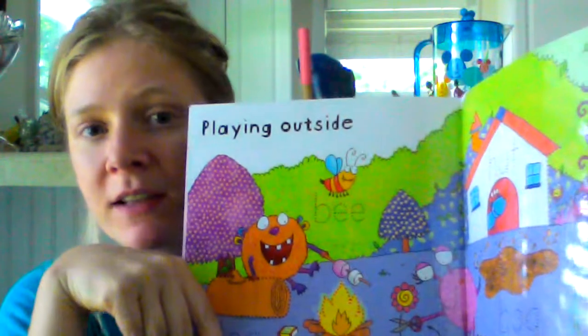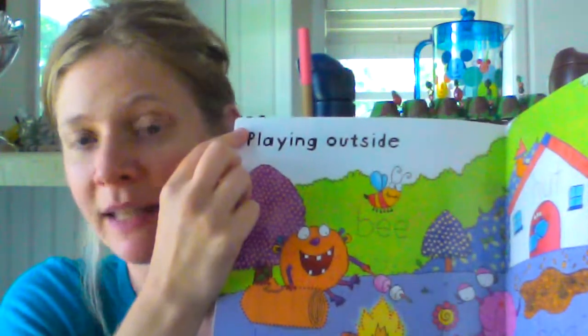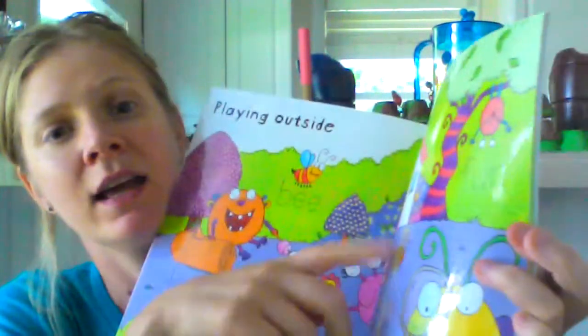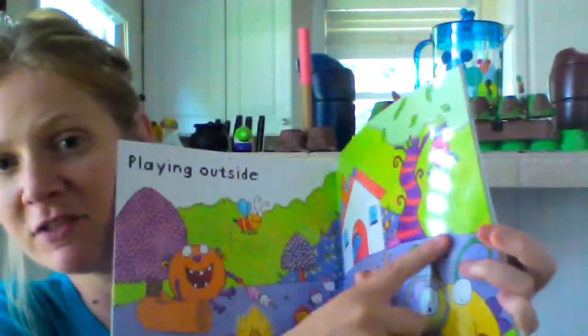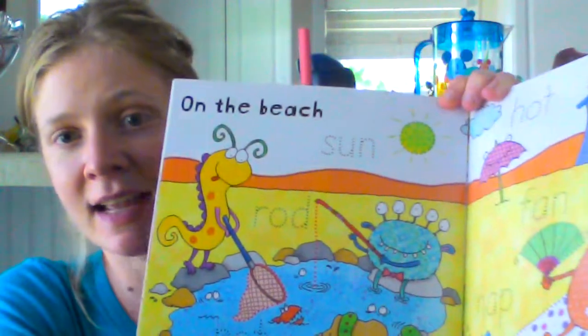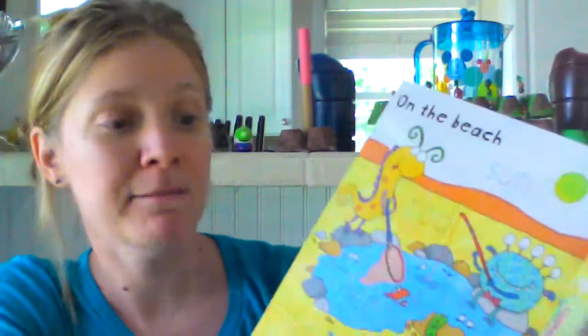And then basically on the inside they have different things. Like this is the playing outside section. So they have a bee, and a bog, and a hut, and then just fun, small little first words where they can trace and practice for writing. And then if you keep moving on towards the back, there's the beach section, which has tan and rod and sun and mat and rub. And then you have a day at the farm with the different animals that you can find.